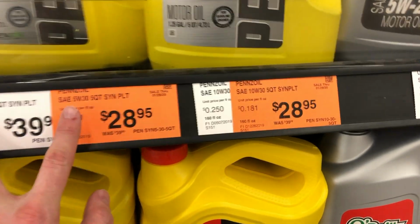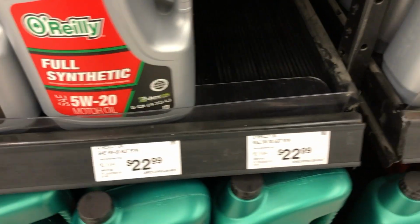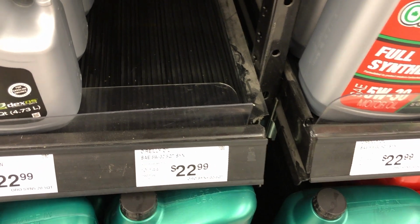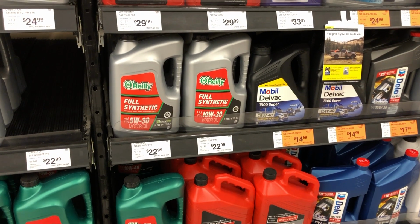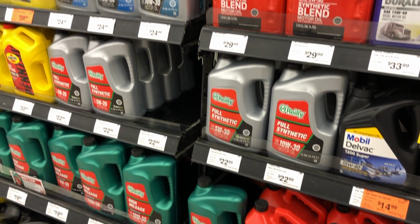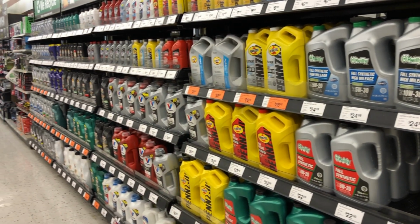And then we see our biggest price difference when we go from brand name to our O'Reilly brand. Now this is retail price here. Again, there's no orange tag, so it's not on sale. That's $22.99 for 5 quarts. So that is quite a bit cheaper. But then again, you're going with a name that's not necessarily no name, but it's not brand name.